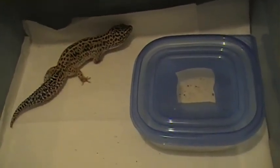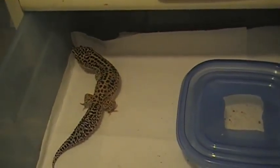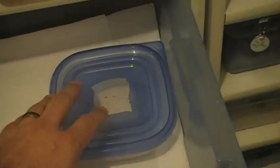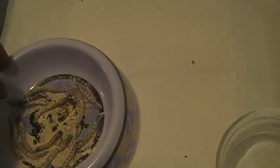It's a normal. He's a big boy. He is over 100 grams now. He is a few years old. Proven breeder. But he is a big gecko. He fathered all of my Bell Albinos this year, and my Eclipses and my Snowbells.